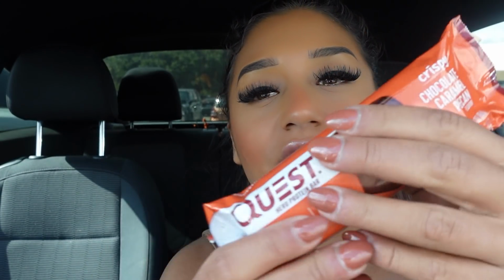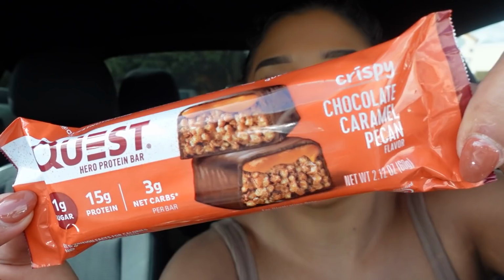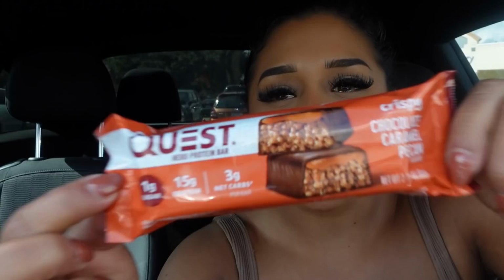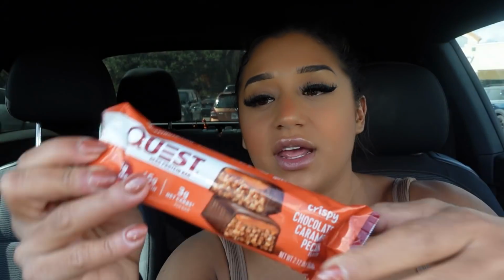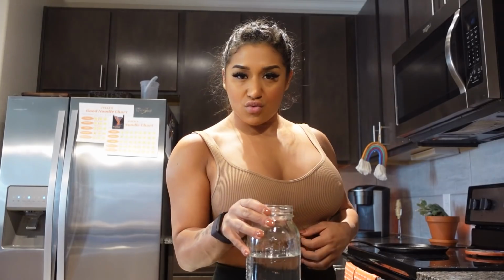Also was super hungry, so I grabbed one of these bars. They don't have these anywhere. Like, they don't have these at grocery stores or anything. But they had them at Trader Joe's. And this is my favorite one. It's 180 calories. And it's so good. Usually Quest makes those flat, greasy, really chewy ones, and this one is thick and it looks like a chocolate bar, and it tastes so good. So I'm gonna eat this on the way home.